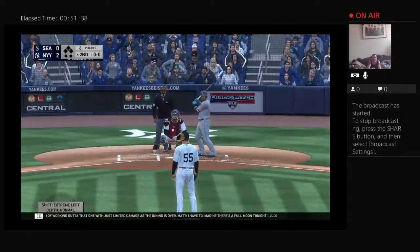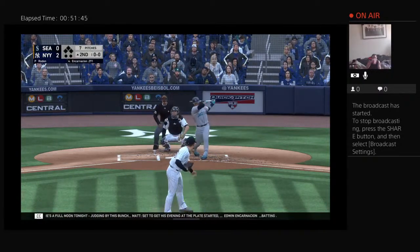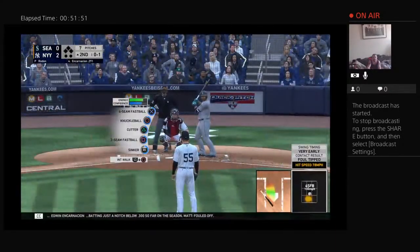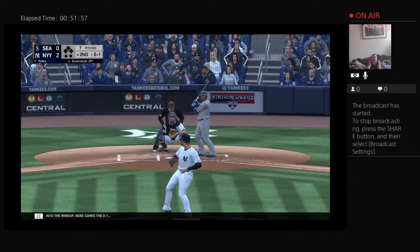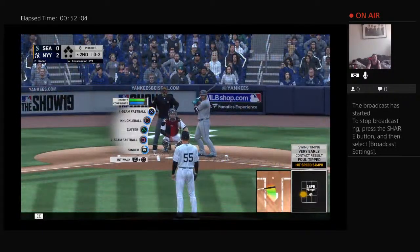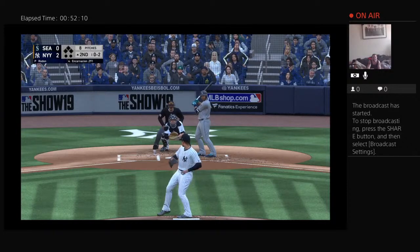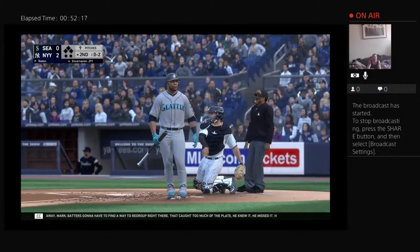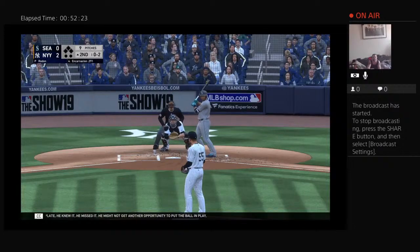Set to get his evening at the plate started, Edwin Encarnacion, batting just a notch below 300 so far on the season. Fouled off. Into the windup. Here comes the 0-1. Another one fouled off, and he's quickly behind 0-2. And it's fouled away. Batter's going to have to find a way to regroup right there. That caught too much of the plate. He knew it. He missed it.